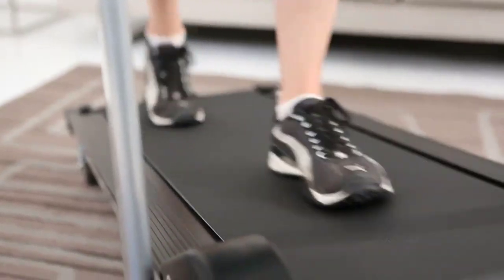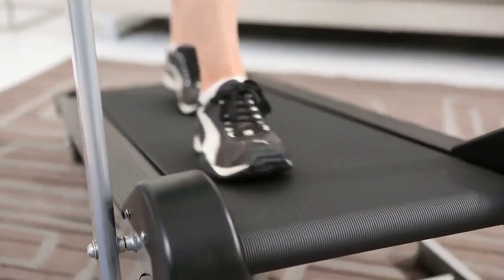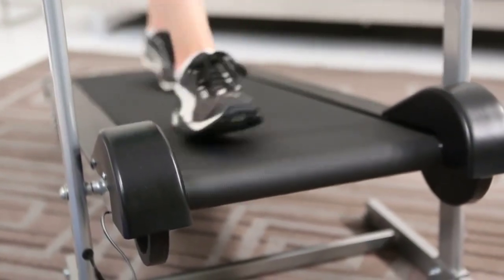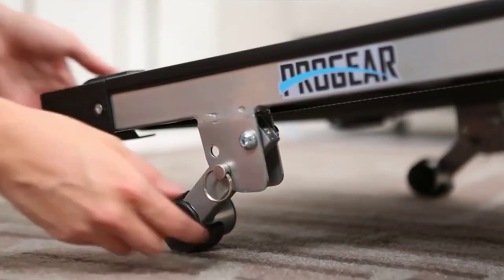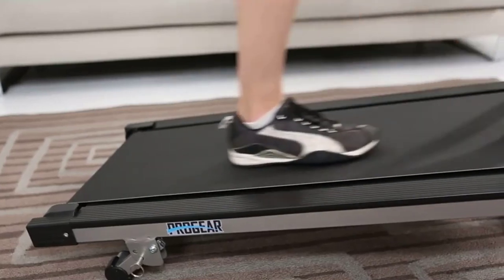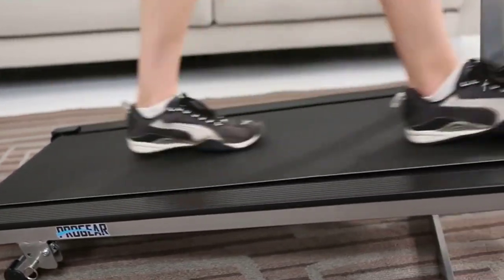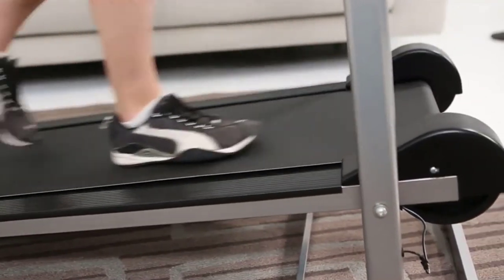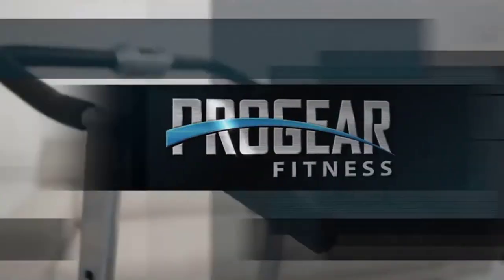Since the ProGear 190 is not a motorized machine, every step you take has a positive effect. You power the treadmill, not a motor. You can adjust the incline to either 6 or 10 degrees. Being non-motorized makes the treadmill safer and easier to use. The walking area is 43 inches long by more than 13 inches wide.